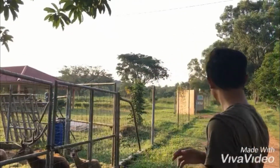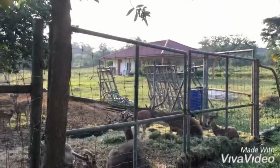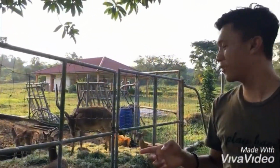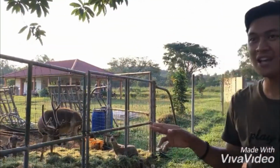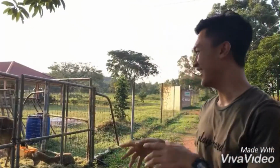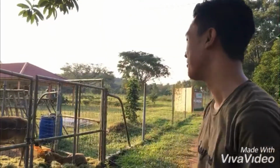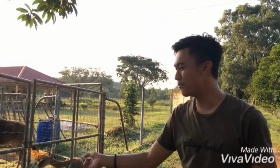At the deer farm, yes, deer farm, which as you can see is our deer farm here. We can call this picturesque also, because as you can see, we have deer only in the university, at the Ladang 16 farm. We can take pictures with the deer. We can give them food.